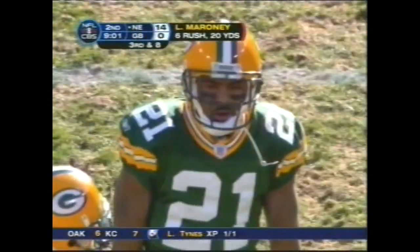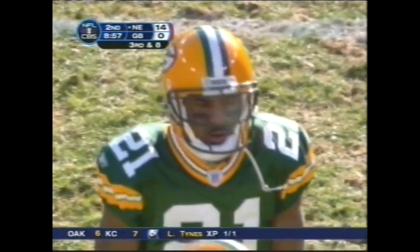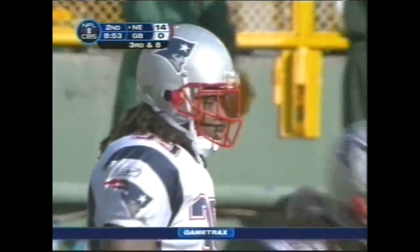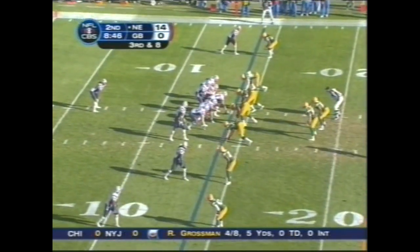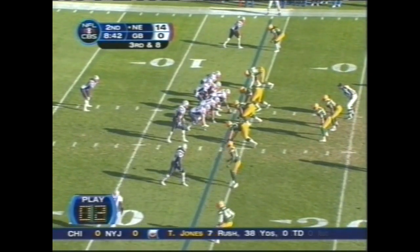Lawrence Maroney has really exceeded expectations, and I know he's a number one draft choice, but his ability to act like a veteran in terms of picking up blitzes, the nuances of the passing game, has been a really pleasant surprise to New England. Big third down here for the Green Bay Packers on defense.